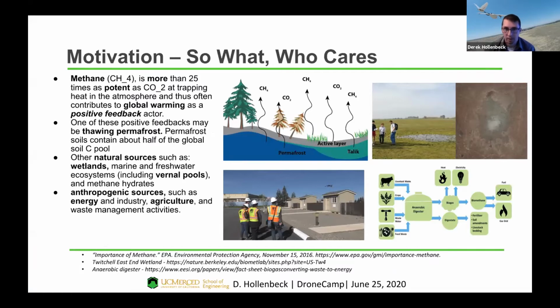And there are some other natural sources suspected to have releases like this, such as wetlands or vernal pools, like the image in the upper right, or anthropogenic sources, from the oil and gas industry, such as the PG&E testing facility we flew at in the bottom left, or in agriculture in general, which could come from cattle or other crops where they try to collect and anaerobically digest the gas and turn it into heat and electricity. Next slide.